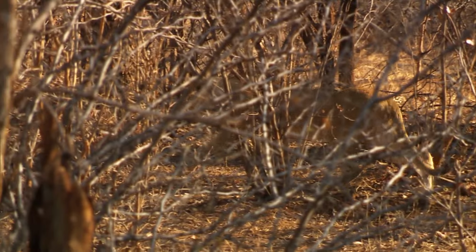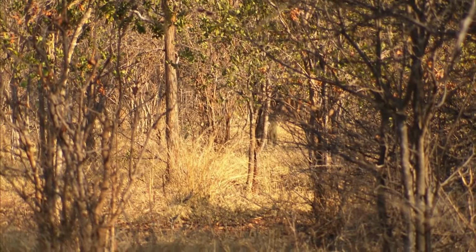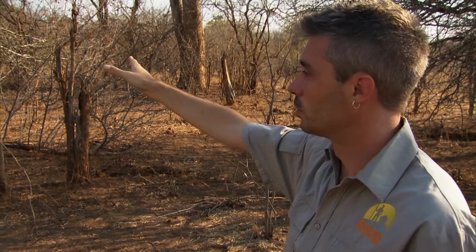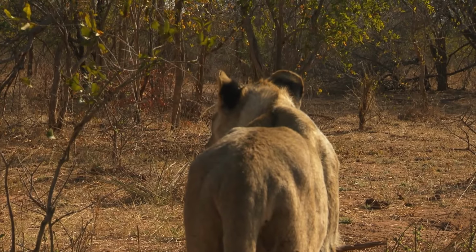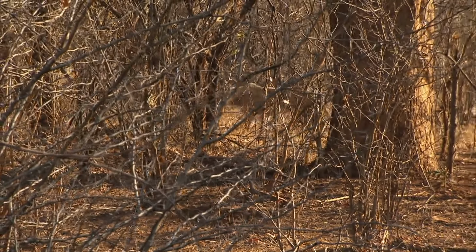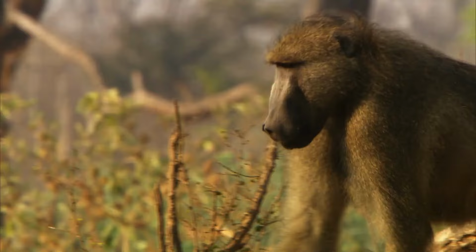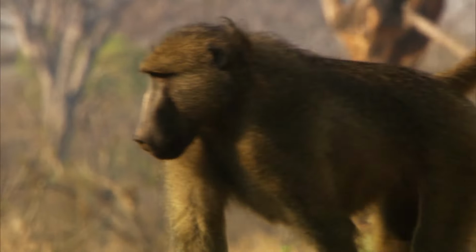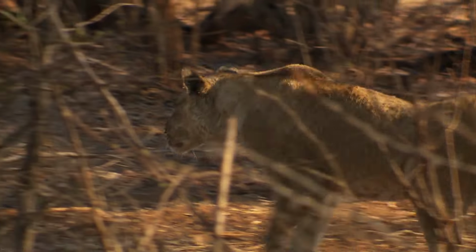And as you can see, all the lions have heard the sound and are now stalking to their location, which is only about 50 metres ahead. Now, they probably won't be able to get one of the adults, but they might get one of the youngsters. Baboons are clever, alert, and extremely difficult to catch.